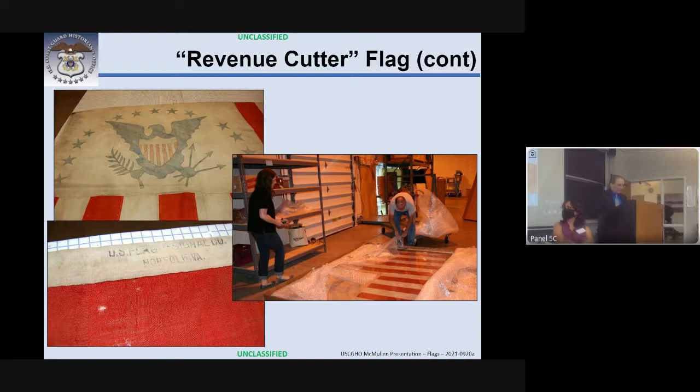Research on representative flags of the period show them in a dissimilar canton. A contemporary U.S. Navy reference for the maritime flags of the period does not show raised eagle's wings for cutter flags until the 1899 version.